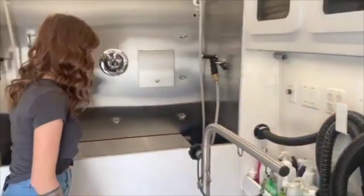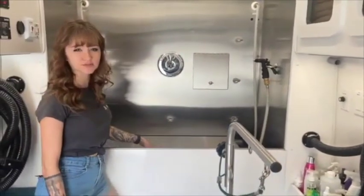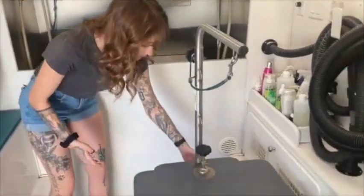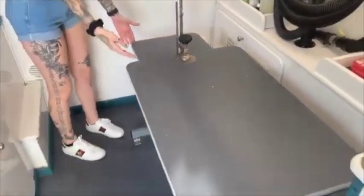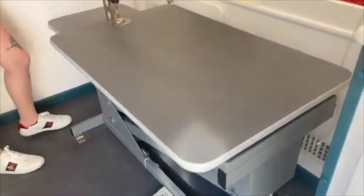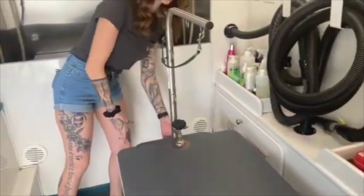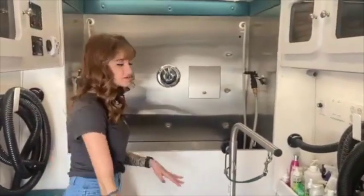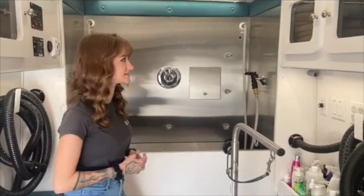And then I have my tub. So I have this big thing. I can do big or small dogs in here. If I'm doing bigger dogs, I have this ramp and then my table lifts up and down. So I can actually put them on here and lift the table all the way up to the tub. So nobody has to get hurt. All the big dogs, if they have bad hips or anything, or I can't lift them, we just use the table to get them in there all nice and safe.